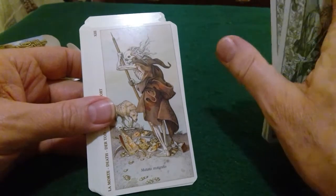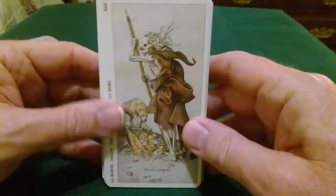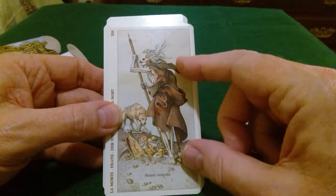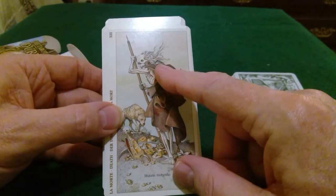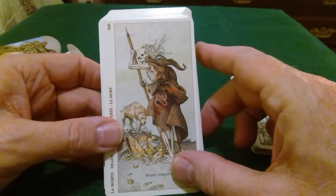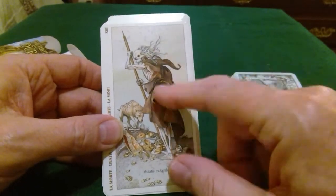This is the Death card. And of course, with Death cards, for people that I haven't read before, I always start my little talk for about 2 or 3 minutes on cards that have potential to come up that look scary. So the Death card and the other cards, and then I usually explain what they usually denote in many readings, so they're not scared when Death comes up.